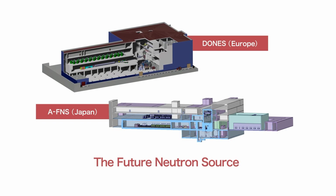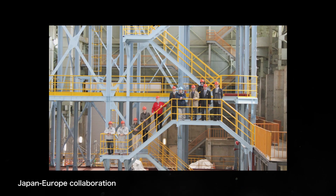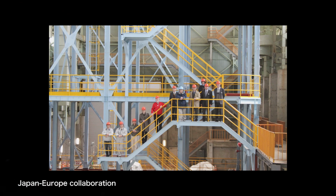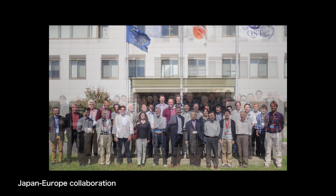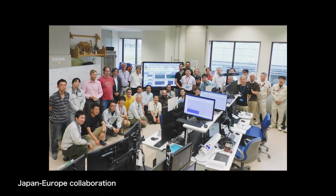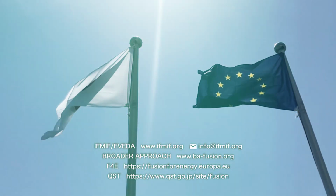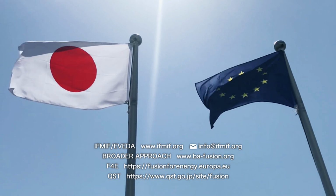In parallel with the first project successes, additional engineering design activities have started on the future neutron source to be developed in Japan and Europe. These celebrations represent the success of this amazing collaboration and the team spirit of our project. The achievements of our project were possible through deep collaboration between Europe and Japan based on mutual trust and understanding. The IFMIF EVEDA team continues to explore new challenges of fusion engineering. We are confident there is more to come.